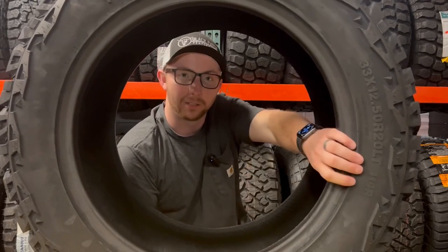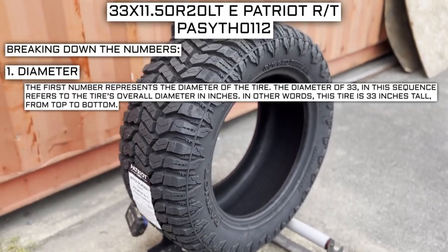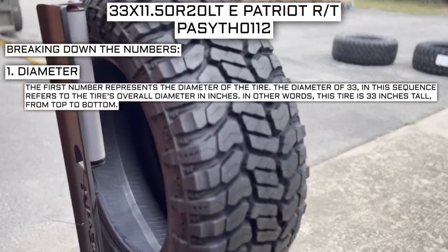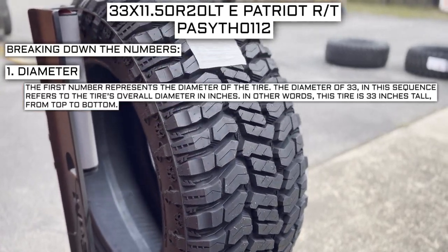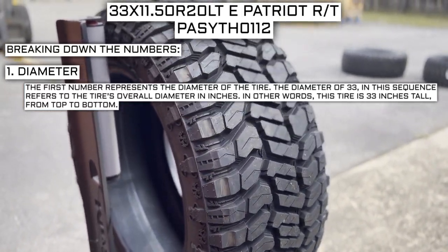There's a lot of numbers thrown around when it comes to tire sizing, but let me explain to you what each of these means. The first number represents the diameter of the tire. The diameter of 33 in this sequence refers to the tire's overall diameter in inches. In other words, this tire is 33 inches tall, from top to bottom.